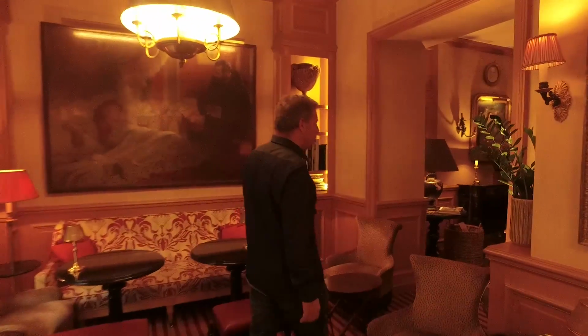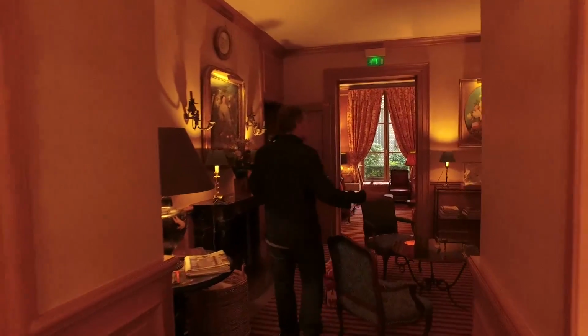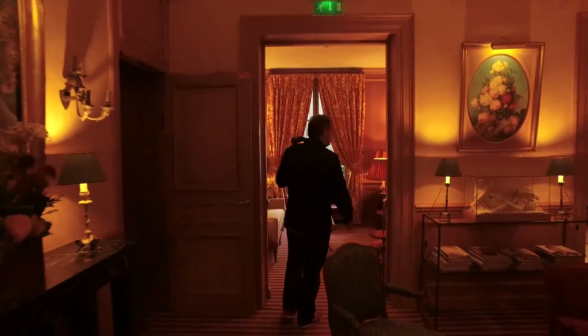And I want to show you the inside. It's beautiful. Every furniture has been searched with a lot of taste. It's really the French style, like I love it. And I'm going to take some photos, and I'm going to take a photo that I never did.